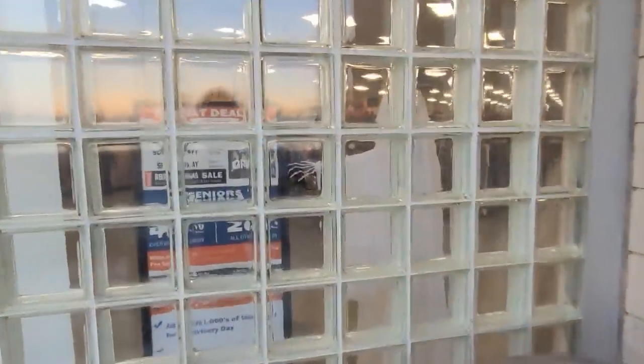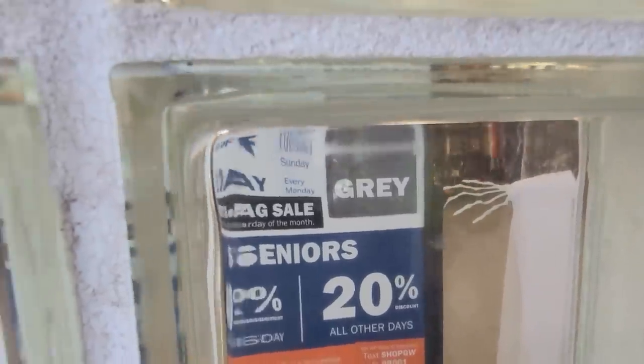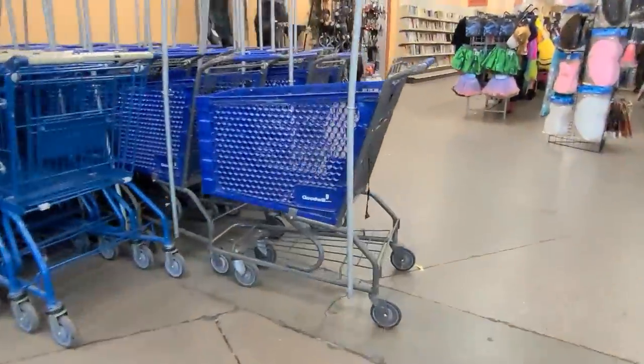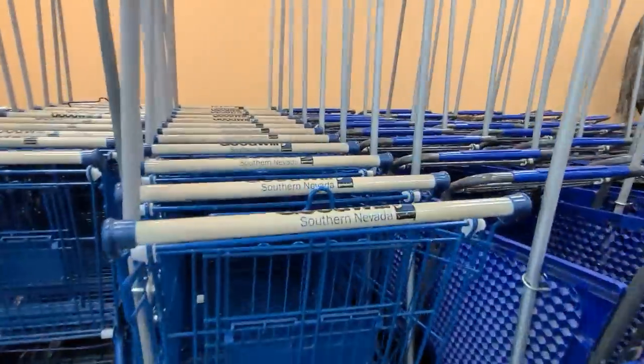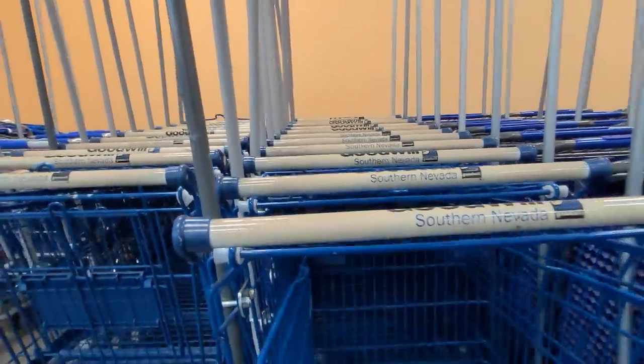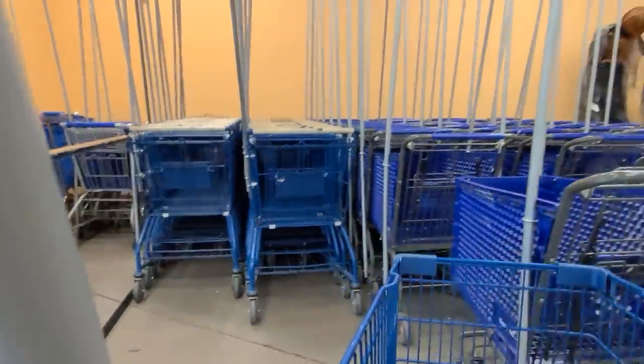I'm looking through the window here, and the color of the day is gray. That means all gray tags are 50% off. Are you ready? Let's go inside. We'll grab a cart. This store asks you to check in all big bags at the front counter, and you're not really allowed to bring anything in with you.